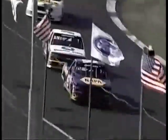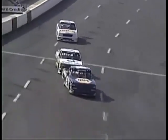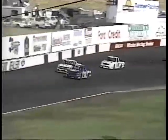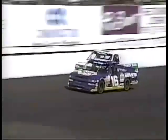There goes Toby again in the 52. Meanwhile, up front, Sprague escorts Hornaday again. Jack Sprague led from lap 68 through lap 71. We're now at lap 170. There is another competition yellow coming up in roughly 25 to 30 laps.